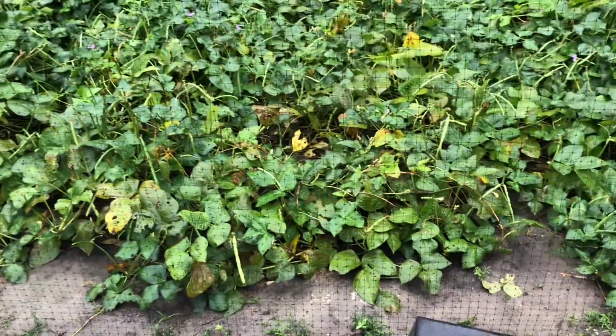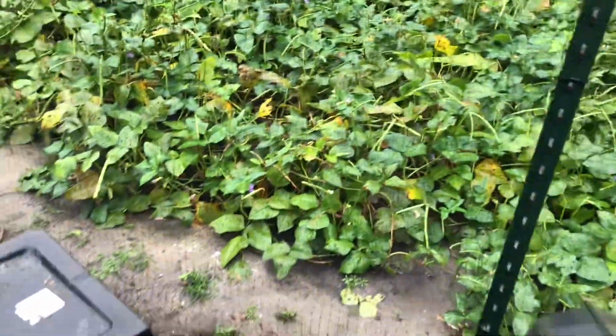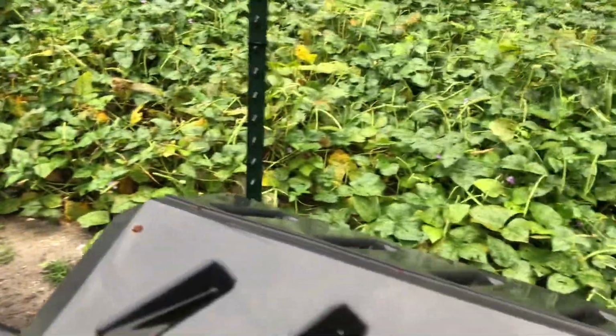And the peas are starting to come off. And I got another section over there. The peas are starting to come off, and so I don't know. I'm not sure how I'm going to handle all this. I might have to let them go. They're just starting to come off.